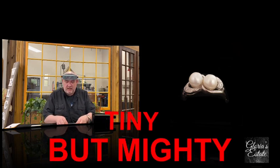14 karat white gold, and we have another tiny but mighty, size 4 1/2. Ladies, dual pearl on a single cut diamond band. So these single cuts really started coming into fashion sometime around the 50s or 60s, and so did this style, and I absolutely love it.